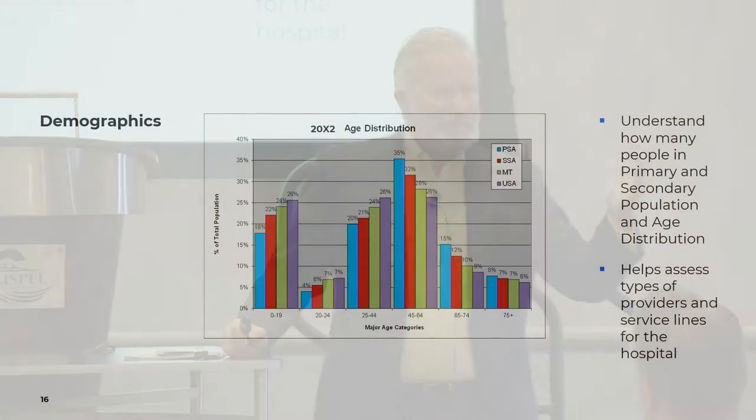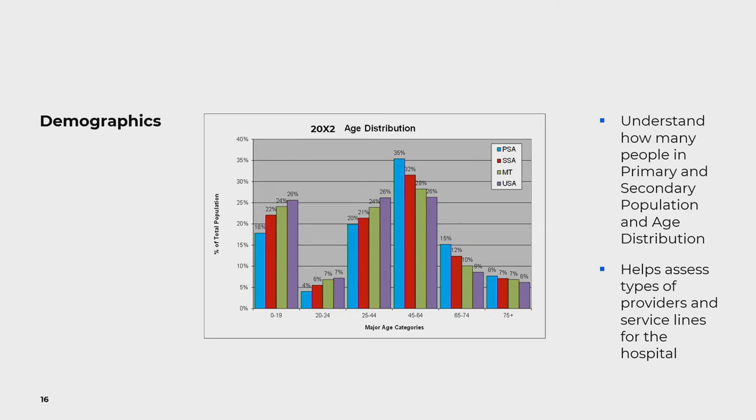And then the demographics itself, understanding how many people are in the area by age and age distribution, understanding the primary and the secondary service area. This is really helpful in determining the right service lines that the hospital may want to expand into or improve.